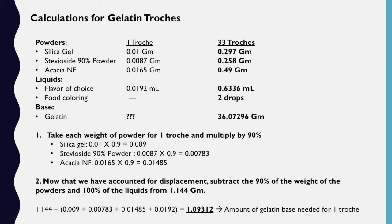The amount of gelatin base required for this formulation prior to displacement of any of the powders or liquids is 1.144 grams per troche. This is how much gelatin base is required to fill in each square or mold in the container that holds the troches.